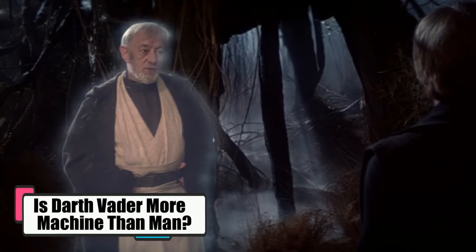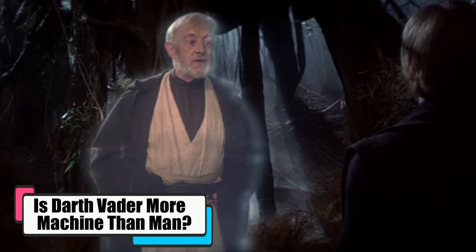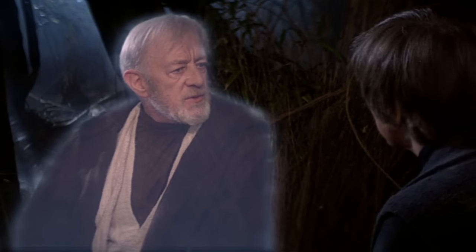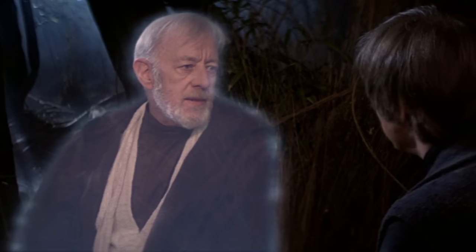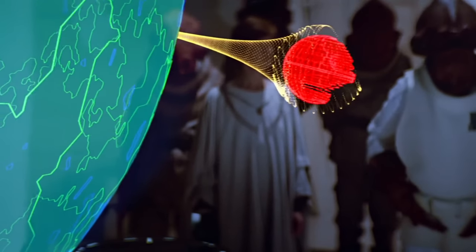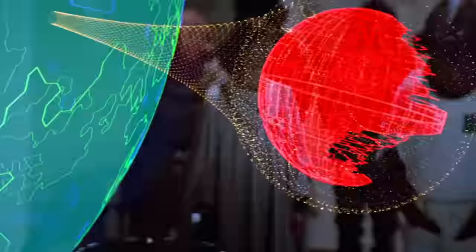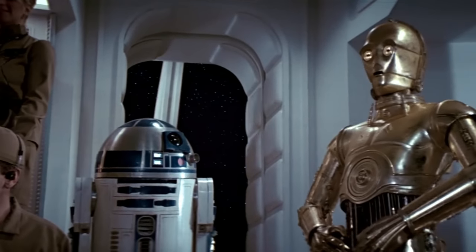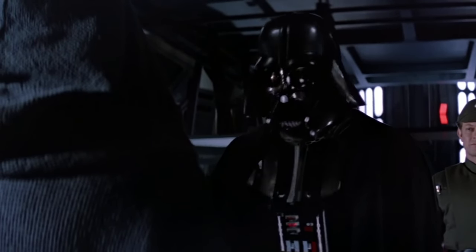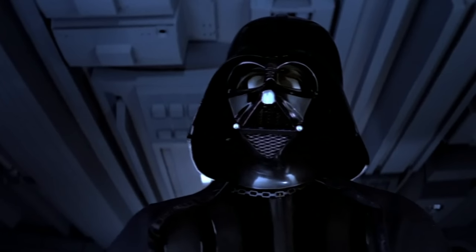Is Darth Vader more machine than man? In the movie Return of the Jedi, Obi-Wan Kenobi says that Darth Vader is a being who is more machine now than man. And he quickly adds that Vader was twisted and evil. Machine meeting man bears a troubling analogy for the disappearance of humanity, as well as light drowning in dark throughout the saga. Darth Vader in Star Wars demonstrates a tendency to become more mechanical than human, and how this signifies spiritual decay.